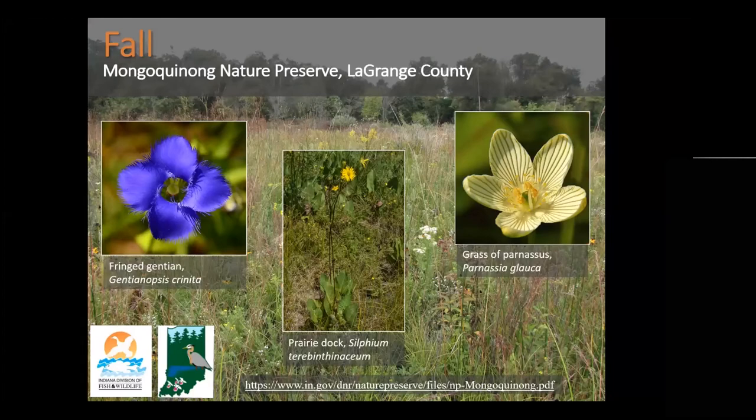This is a fen, and fens are rare and sensitive wetland communities that are fed by groundwater and known for incredibly diverse flora. Because fens are usually quite small and sensitive, very few are open to the public. This preserve is an exception. And while there are no trails, the terrain is largely flat, though wet, so rubber boots are suggested.